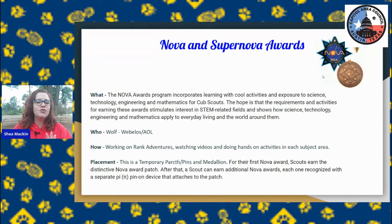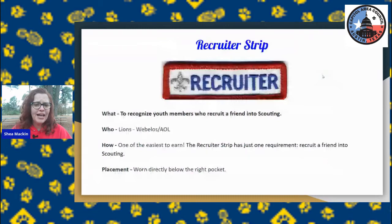All right, recruiter strip. Almost everybody can get this. This is to recognize youth members who recruit a friend into scouting. And this is Lions and up, y'all. So this is all of them. This is the easiest, in my opinion, to earn. The recruiter strip has one requirement: recruit a friend into scouting. So invite your friend, have your friend join, and bam, you earn a patch, okay? This is not a temporary patch. This will stay on the Cub Scouting uniform until they're done with Cubs. And that is worn below the right pocket. So that's where that recruiter strip goes.